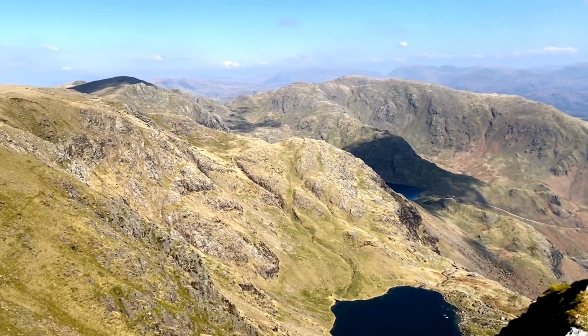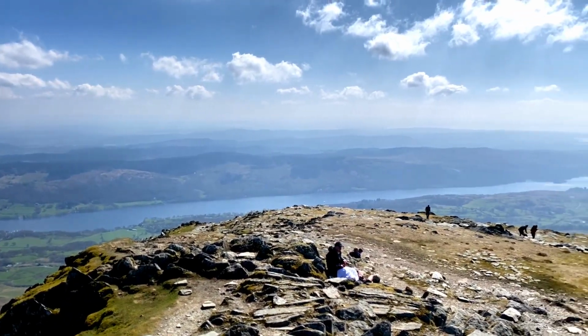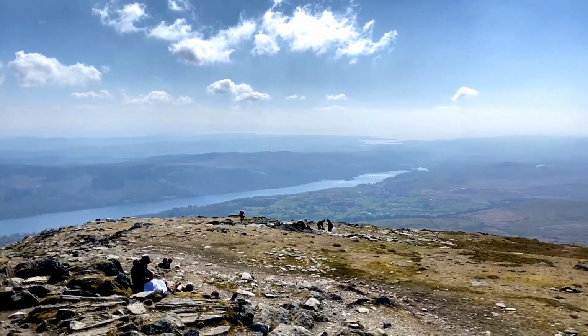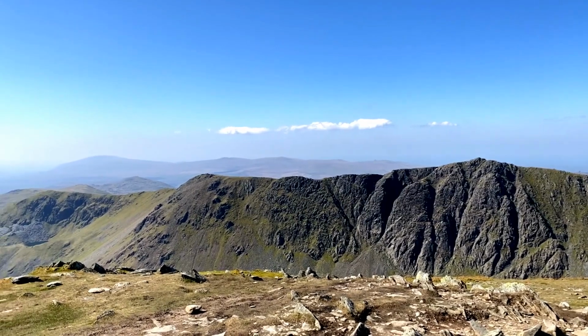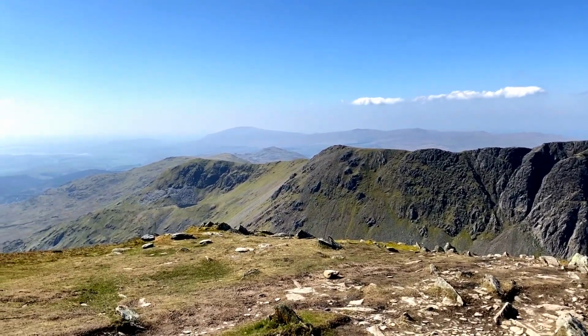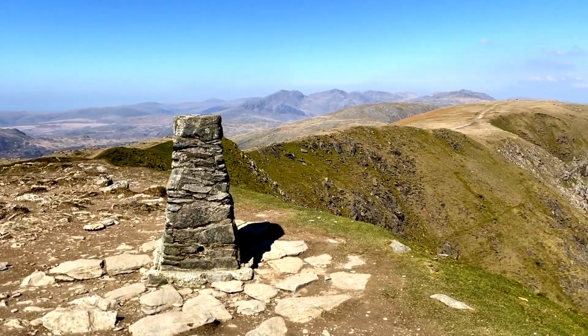When you reach the summit, you are rewarded with spectacular views across the length of Coniston Water, many other Lakeland fells, and the ridgeline towards Holme Fell and Swirl How.